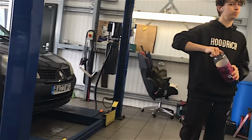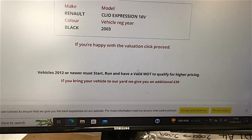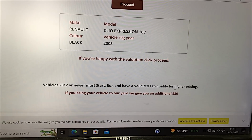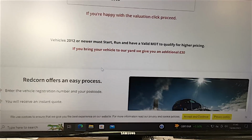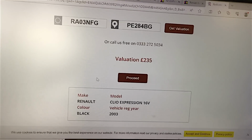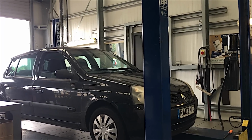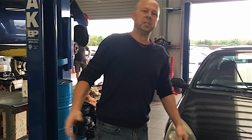I actually think if you're happy with the valuation, click proceed. Vehicles 2012 or newer must start, run and have a valid MOT to qualify for higher pricing. If you bring your vehicle to our yard, we give you an additional £30. So I think that's what we're going to do. We're just going to take the £235 and run, rather than deal with all the work, time and effort and money that we'd have to plough into that car to make it reasonable for someone to buy. Well, right then, the decision has been taken.